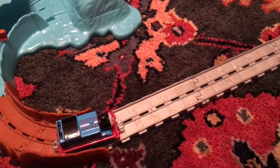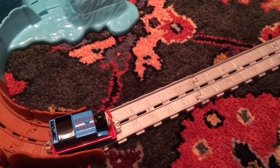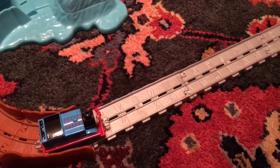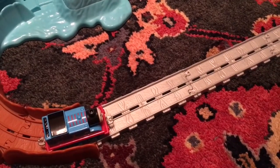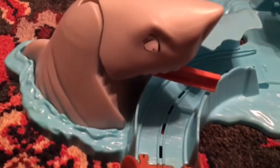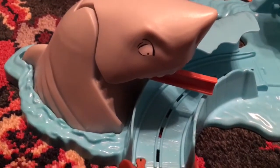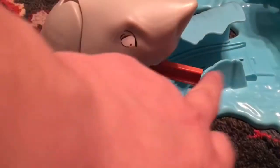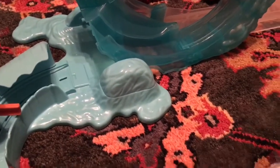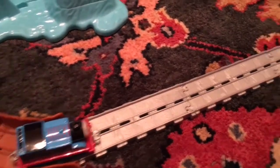This is $25 on your base price, and for $25, I really do believe this is better than a Trackmaster set for $20, honestly. This seems like a lot of fun. Now then, the shark is based off its cartoon design, so you'll see the eyes look exactly like it would in the Thomas cartoons. But yeah, this really is an interesting piece. It's an odd one, but it works.